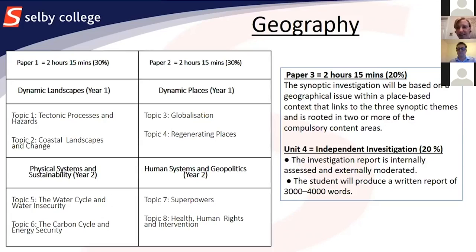Now, the one thing I will say about A-level geography is if you enjoy GCSE geography, then you will love A-level geography, because it goes into all of those topics that you've done at GCSE in a little bit more detail and a little bit more context. One thing I should have said before when I was talking about history, though: if you have not done GCSE history or you have not done GCSE geography, please don't think that is a barrier to you being able to study those subjects at A-level.